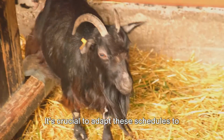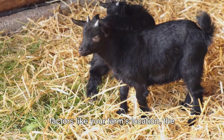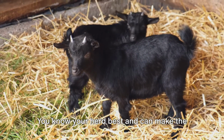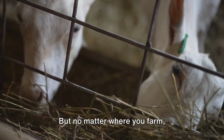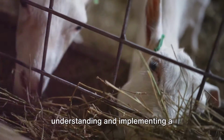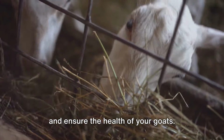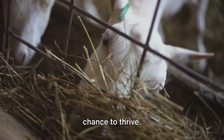It's crucial to adapt these schedules to your specific circumstances, considering factors like your farm's location, the goat breed, and seasonal weather patterns. You know your herd best, and can make the most informed decisions for their well-being. But no matter where you farm, understanding and implementing a well-planned breeding schedule can significantly improve your productivity and ensure the health of your goats. It's all about giving your herd the best chance to thrive.